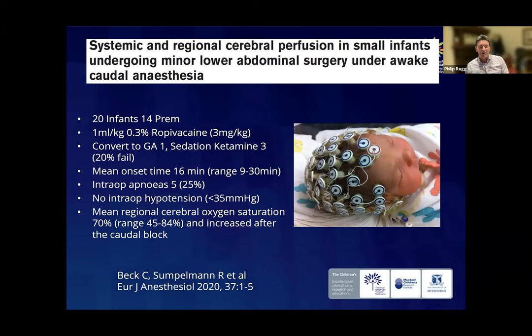So, an exciting area that we haven't embarked on very much, but we might start looking at. It's interesting, there are a lot of regional techniques that we offer to adults that we don't offer to children, not for any good reason, probably a bit historical, but a bit because we just assume that the children don't want to be awake in the operating theatre.